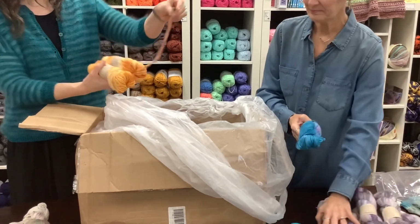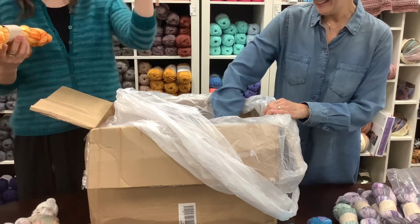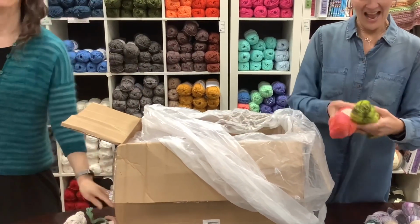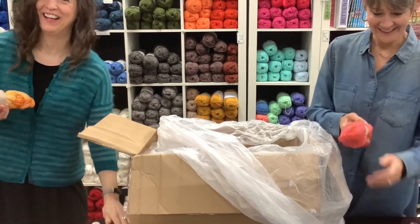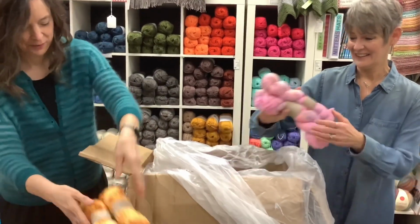Oh, and there's a Skein a Week's Dye Works Floss in here. And a Gentle Arts, what's up with that? Well, I think that I have an idea. I'll tell you later. I have an idea what's up with that. Yeah, that's a little inside joke.